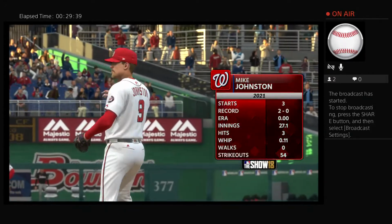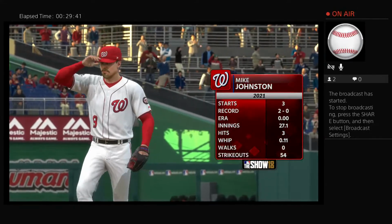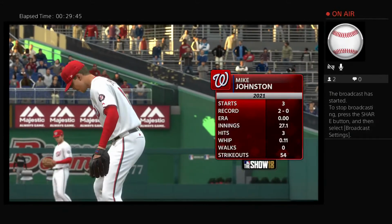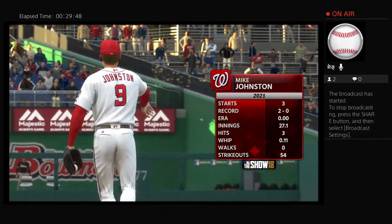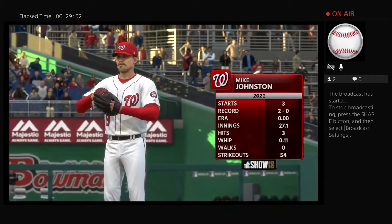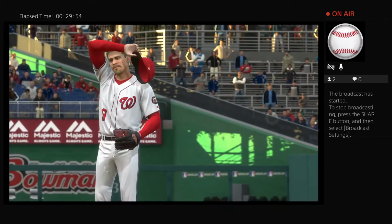Mike Johnston, the Maine native, gets the starting assignment here. What do we need to know here, Danny? Wow, not only was this guy good in his last start working deep in the game, but he also posted a double-digit strikeout total. We'll see if he has that kind of stuff again in this one.